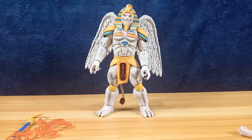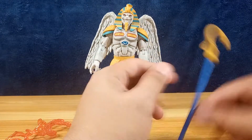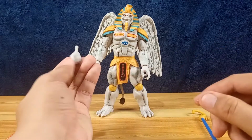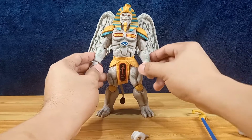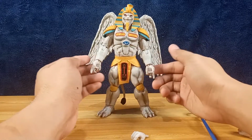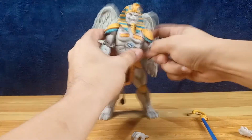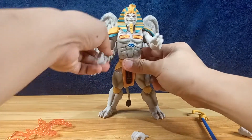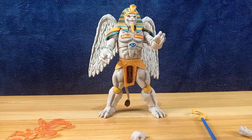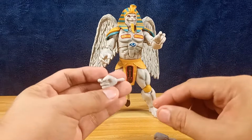Aside from those wings, he also comes with his staff or some sort of scepter, which he can hold with his alternate hand. What he has on right now are clawy hands, super villain hands, scratchy hands. But you could change that. He has a closed fist one and a holding hand for his staff.